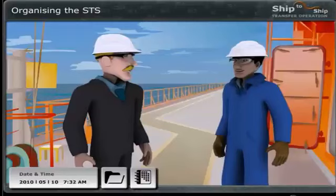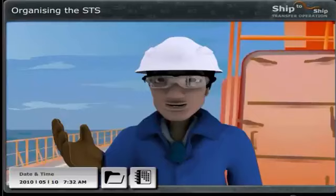Hi, John. Nice to see you. Your vessel looks good and well maintained. I got a good impression when looking down from the helicopter. I saw that you also had the 2 cargo surveyors with you on the helicopter. That's great.